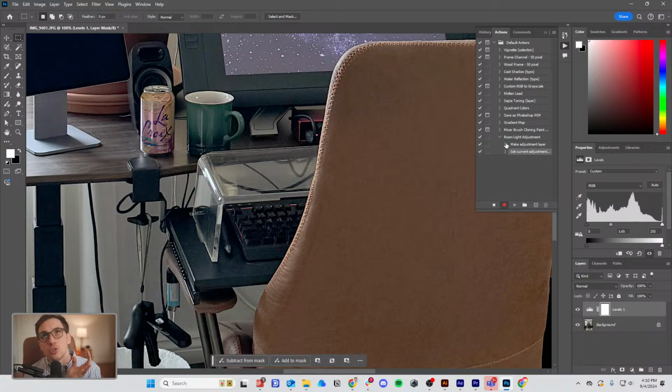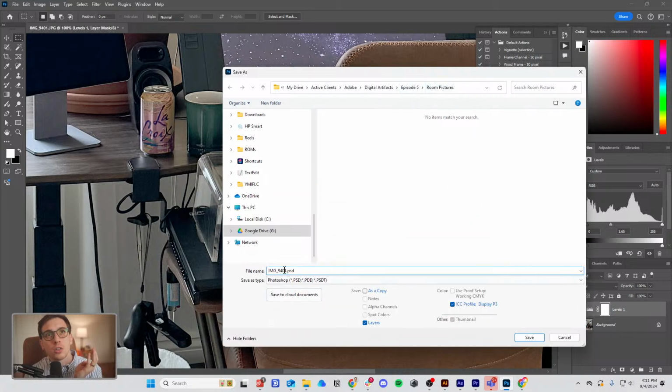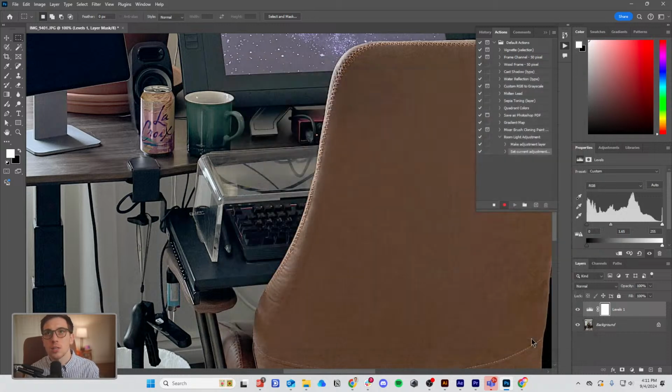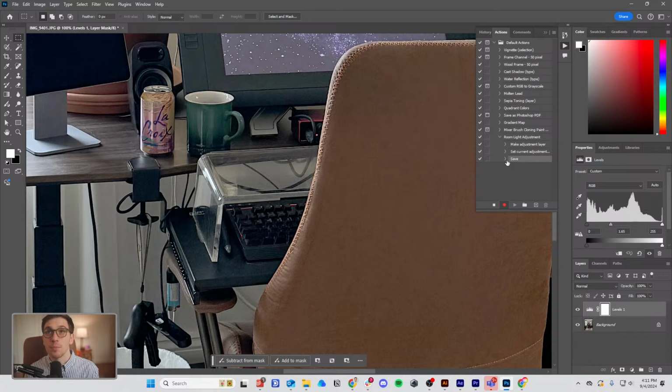So you can see now that there are two different adjustments here because I had adjusted it, and that's fine. We can still mess with it. But in this case, I would like to go to File, Save As, and I made a new folder for it called Room Pictures, and I'm going to call this Room Pictures, and save it as a JPEG. And I want to put it in edited room pictures, which I made for this. So I'm going to click save. You'll see that it gives me the regular options. I'll press OK, and that's even going to show up in my recording as well. Then I'm going to hit stop. And what do you know? Now we have this room light adjustment action that we can work with.